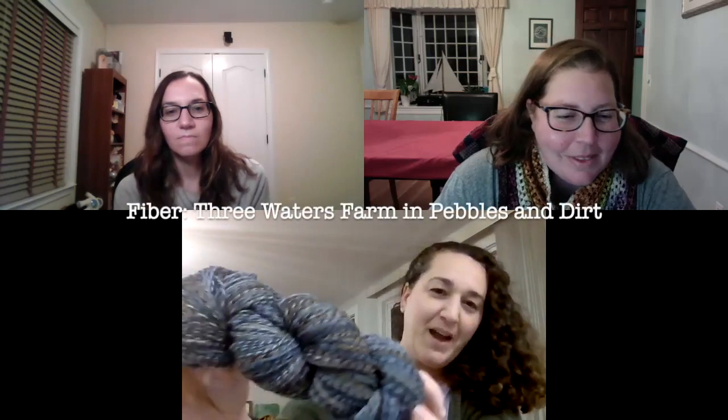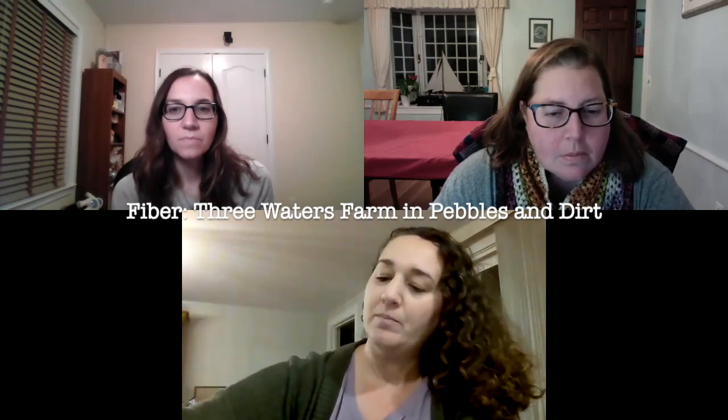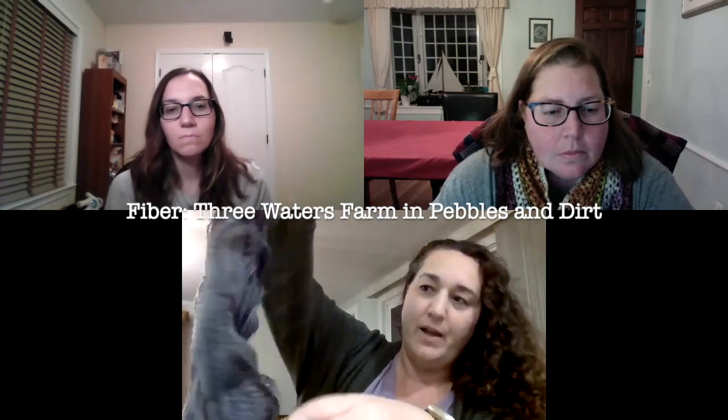And then the other thing that I'm counting as an off the needles, even though no needles or hooks of any kind were involved, is my yarn. Very pretty. Thank you. This is 3 Water Farms in the colorway Pebbles and Dirt. That's the little logo thing. So this is her sock blend. It's a superwash merino and nylon.